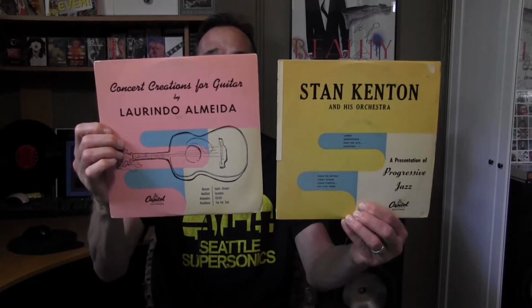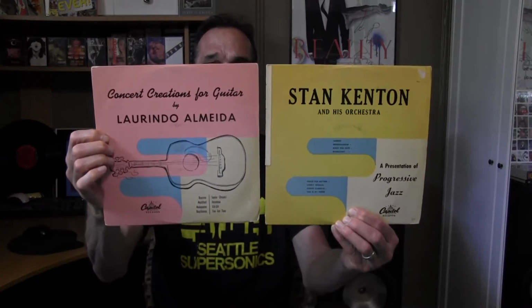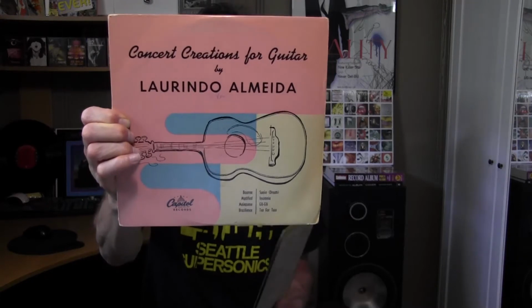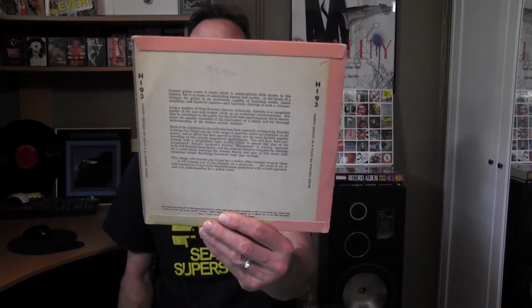These are some pretty cool releases from Capitol Records. They have the same design, sort of that fingers intertwining. Almost look like a couple of grand pianos from above. And the Laurindo Almeida, Concert Creations for Guitar. They add the guitar in there to sort of give you an idea of the music inside. Longtime a member of Stan Kenton's orchestra, Laurindo Almeida. Great record. Capitol Records, some great early designers and pioneers in the art of the album cover.